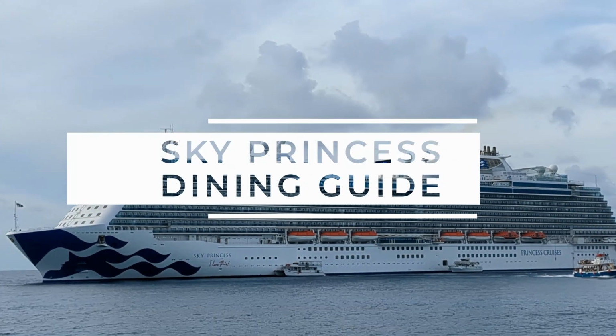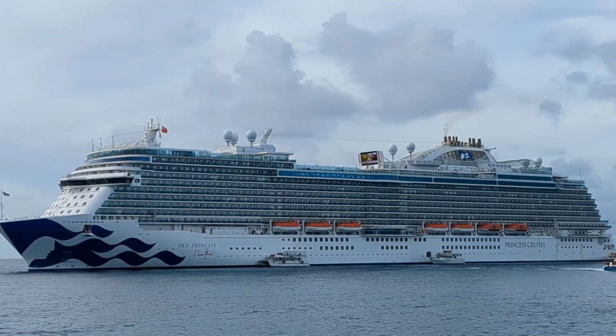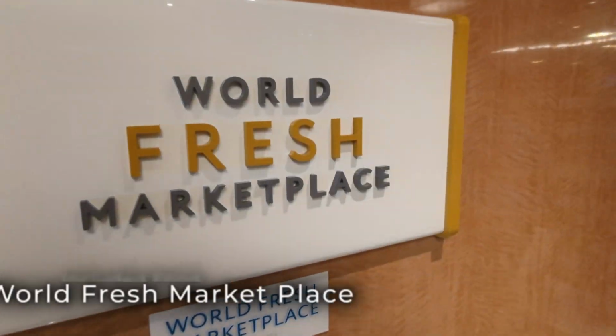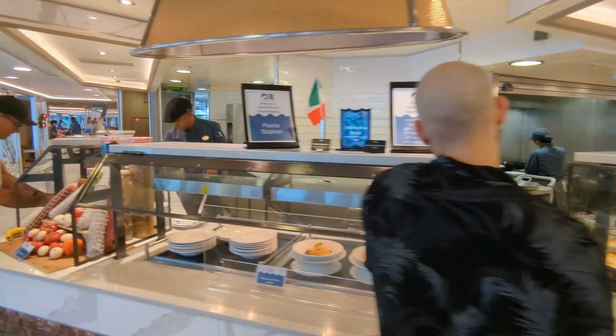Hungry but not sure where to eat on the Sky Princess? Let's go through all the included and paid options available to you. Starting with what's included on your cruise is the buffet, the World Fresh Marketplace. This is located on the middle to the aft of Deck 16.